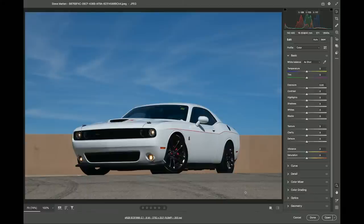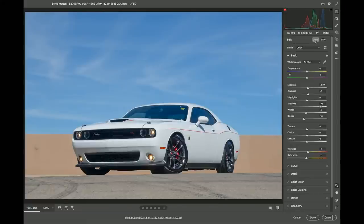First step, I might try the profiles, but we can't use them because it's not raw, it's a JPEG. Okay, let's hit the auto button and see where we start. I would say auto overexposed the photo. It went too far, so let's drop the shadow slider. You can see what it did and make your adjustments.